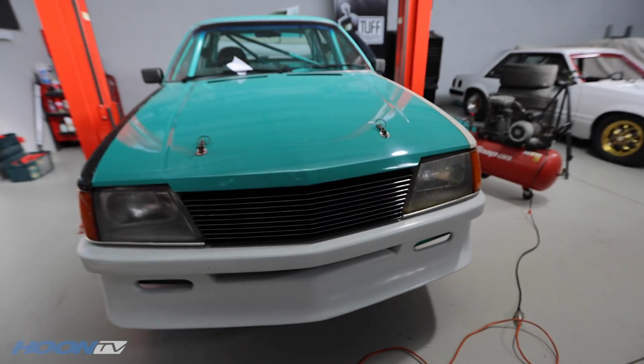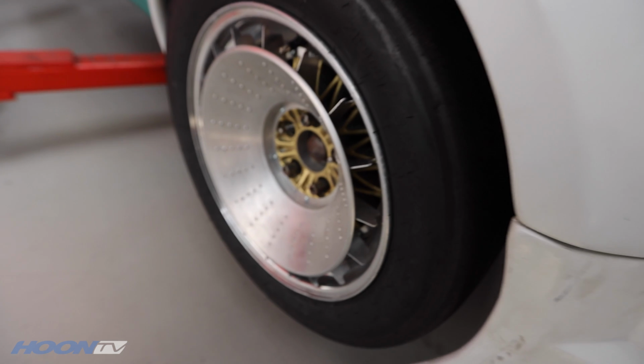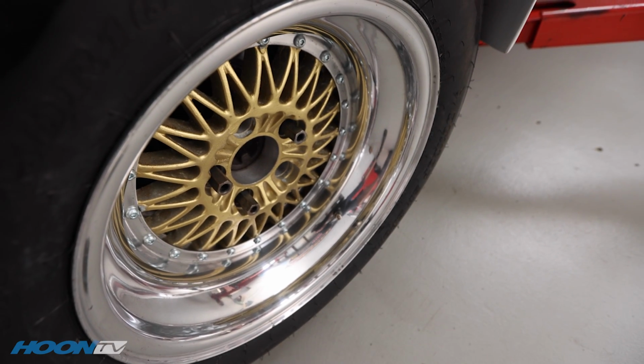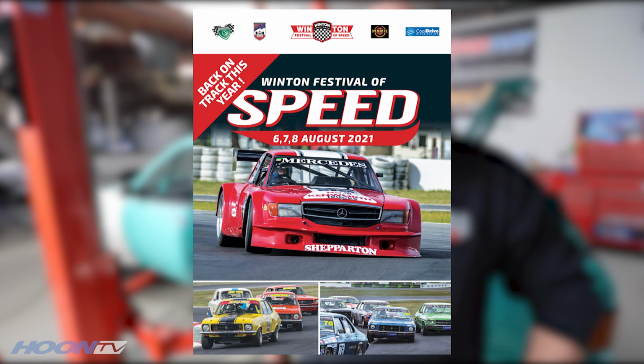Currently we're doing the Group C body kit, Simmons wheels, all back to period specifications, with old Harrop turbo fans, the big wheels, the big Simmons, all the old cool stuff. Side pipe, we've got all that gear. It'll be a lot of fun, and we'll have a blast with it. We've got an event at Winton at the start of August, so we're desperately trying to get the car ready for that.